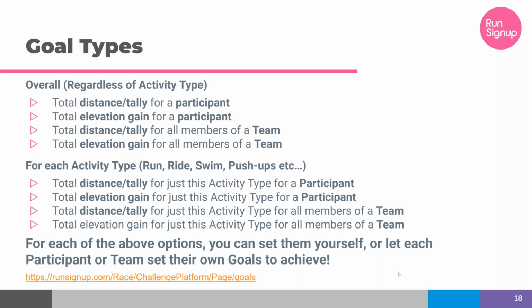Some people may not be able to do 1,000 miles, but they're able to do 100 miles. So they can put in 100 miles for their goal and still feel like they're accomplishing something. So this is really great, I think, to use the set your own goals option. It allows more people to feel a sense of accomplishment as they're logging their activities.